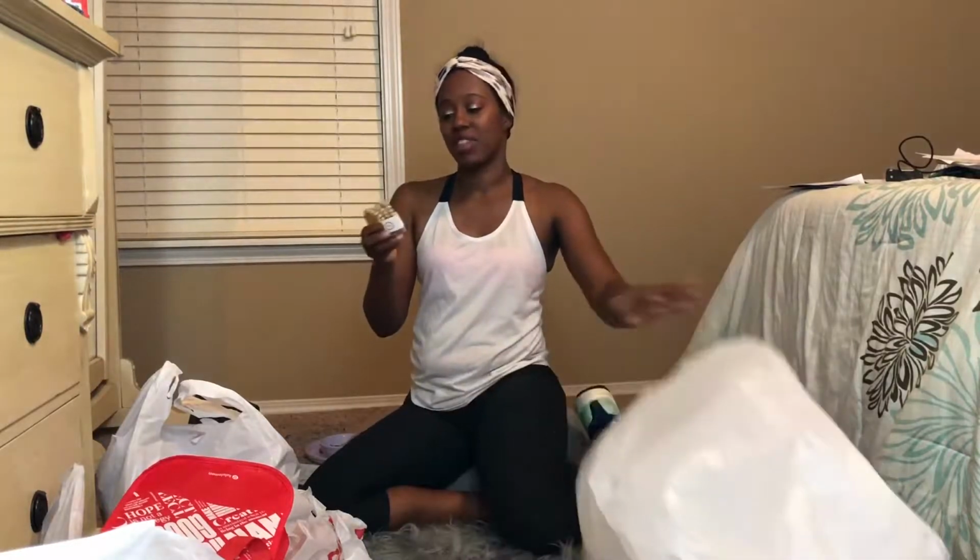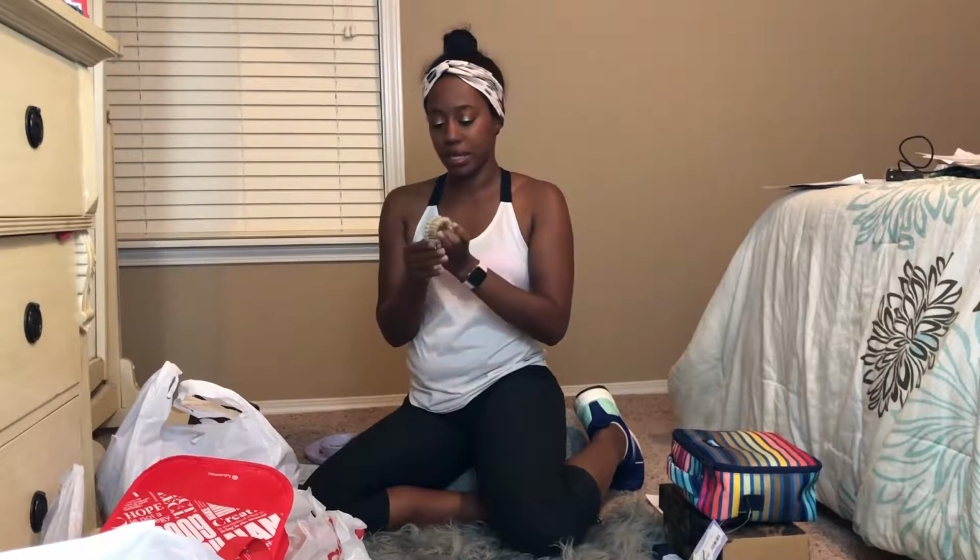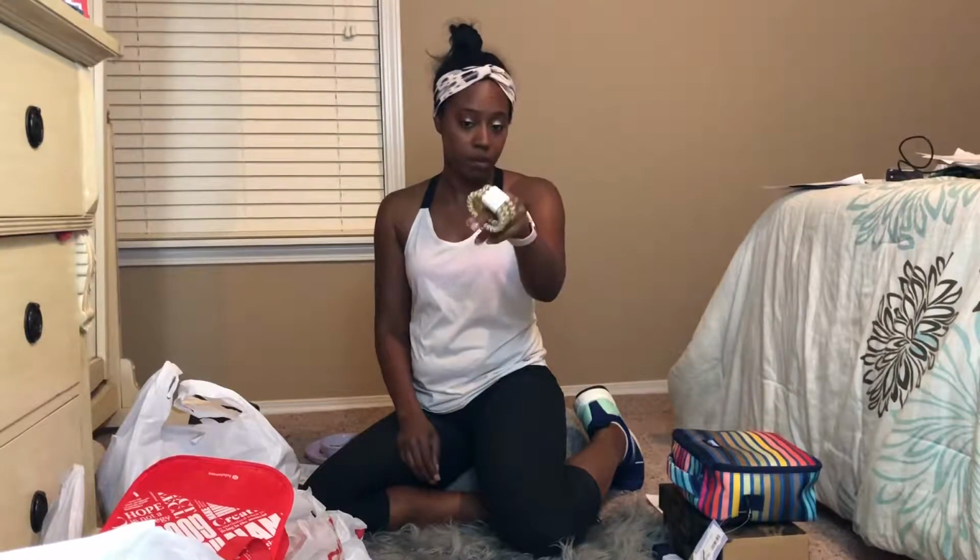And then I got these cute hair ties, the teleties. I own like 2 sets, but these cheetah print, I couldn't help myself, or leopard print. I didn't need these. This was a want, but I hooked myself up and grabbed these.